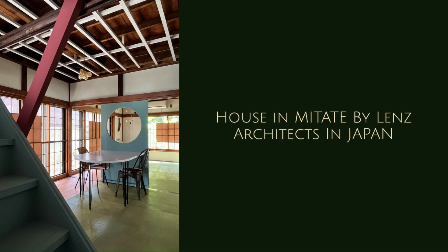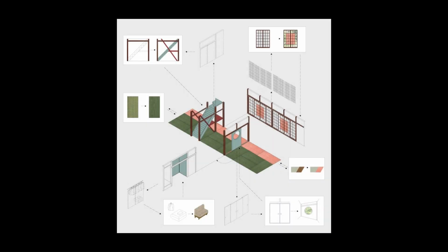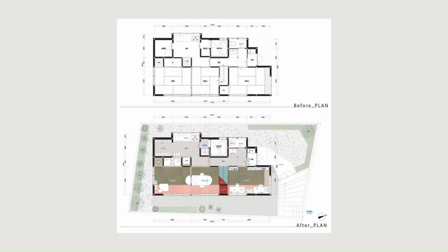House in MITATE by Lenz Architects in Japan. This is a renovation of a 50-year-old two-story wooden house.